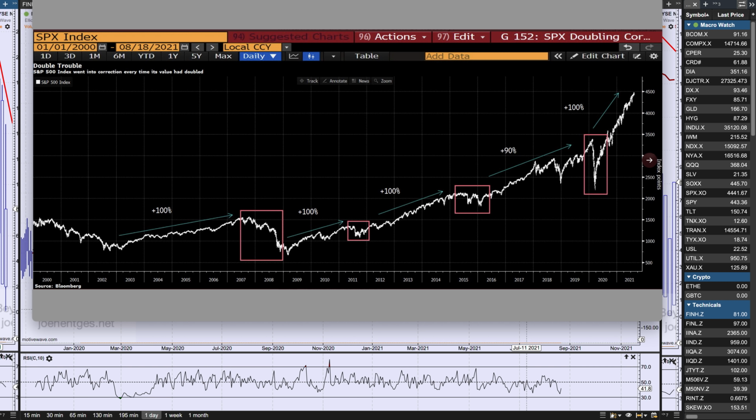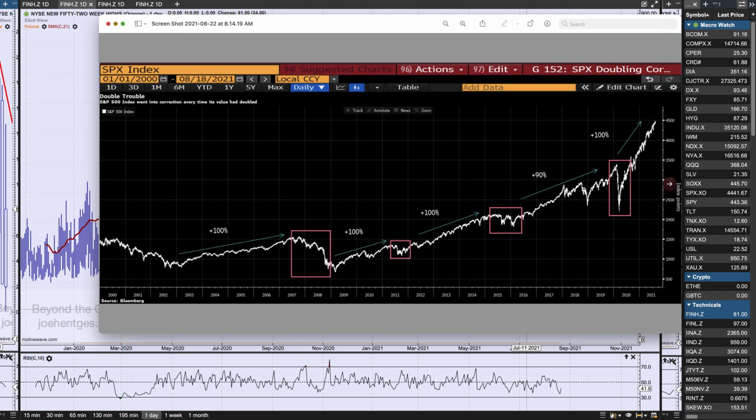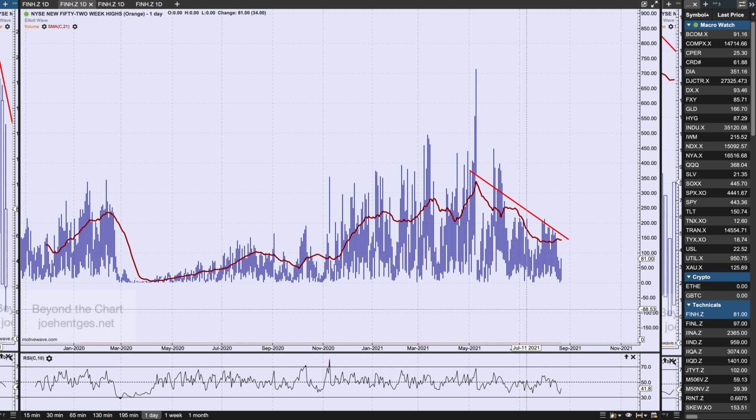And what they're talking about here is that when the market, and they're focused on the S&P, has had a 100% move from low to high, it's run into some pretty decent turbulence, sometimes more severe than others. But the implication being, hey, we're right at that threshold, we're in for some turbulence, okay? So it's just a matter of what kind of turbulence we are going to get. All right, let's take a look at the S&P.